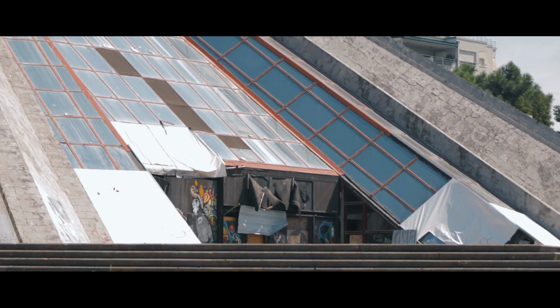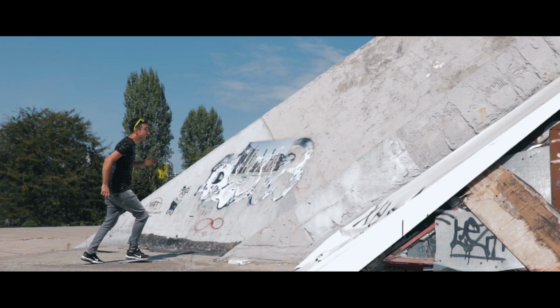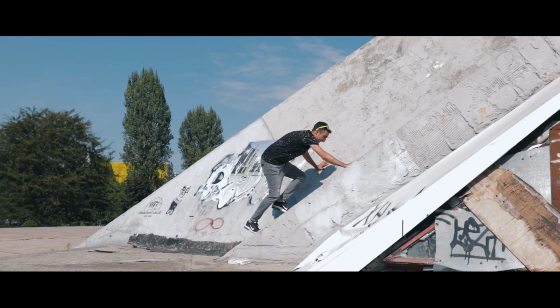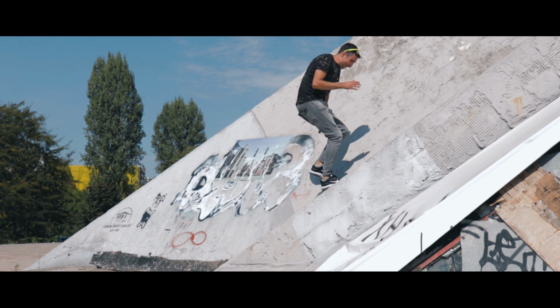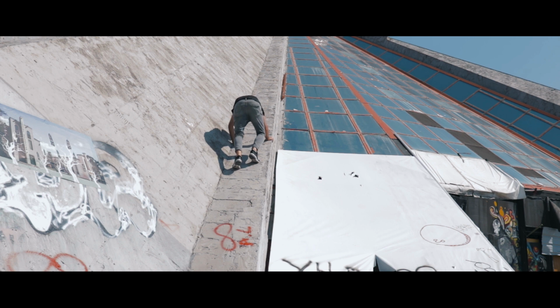The now unused Pyramid of Tirana is a symbolic building of the city. It was commissioned by the communist dictator Enver Hoxha as a museum. However, these days it's more of a climbing challenge.